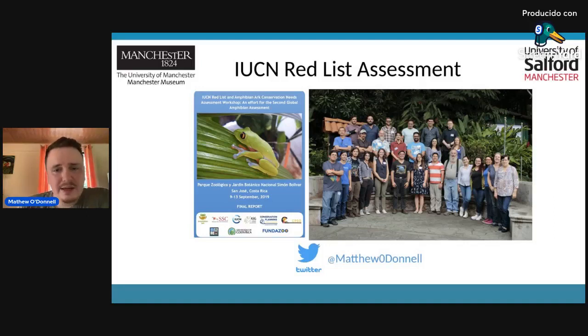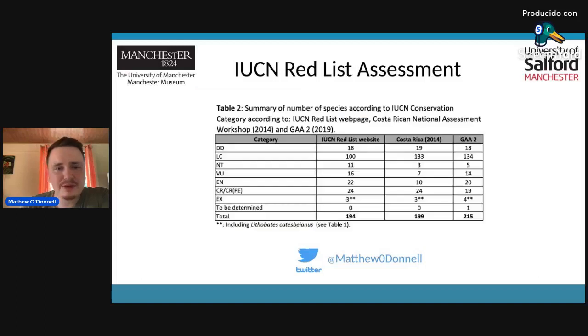This was a really inspiring workshop that was conducted studying the risks and the threats that are facing Costa Rica's amphibians. And through doing that, we were able to categorize all of the species that were described up to that point. So at that stage, there were 215 species. I now know that's increased. However, we were able to ascertain that nearly 40% of Costa Rica's amphibians were either threatened with extinction to some degree or data deficient.